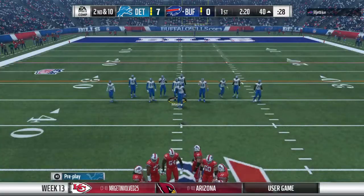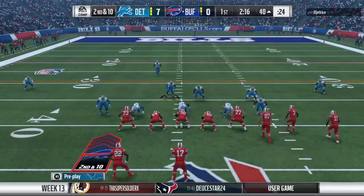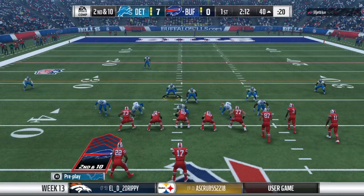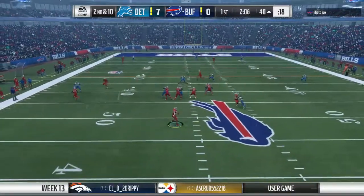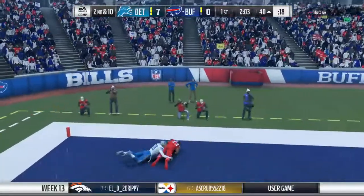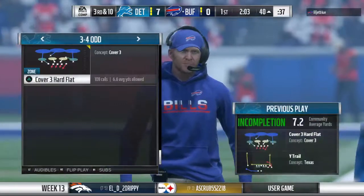And on 2nd and 10 now. To throw. Going deep for Benjamin. And he's unable to grab it. Thought he might have had position, couldn't hold on.